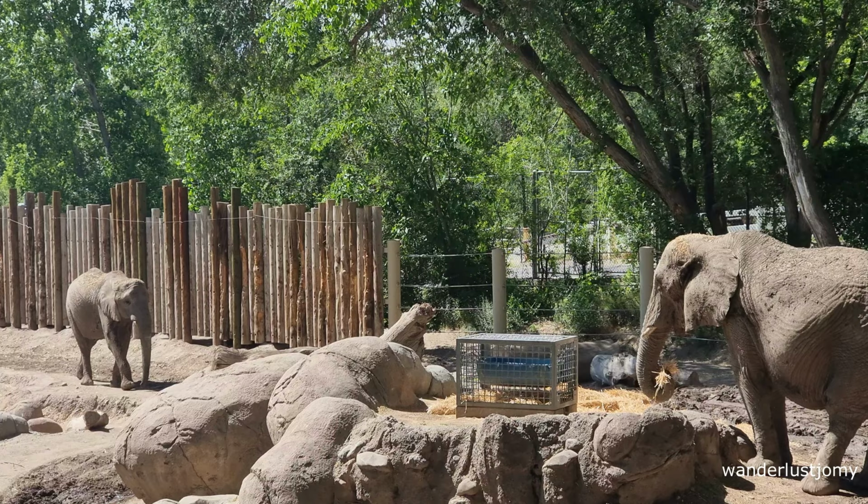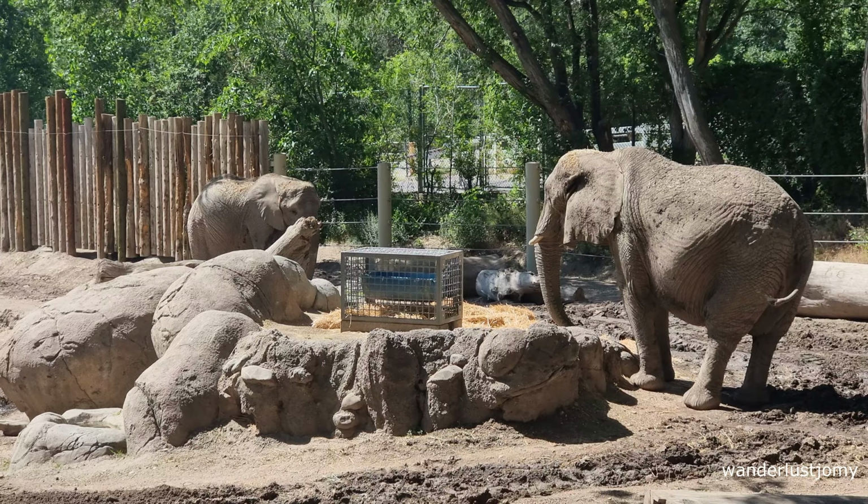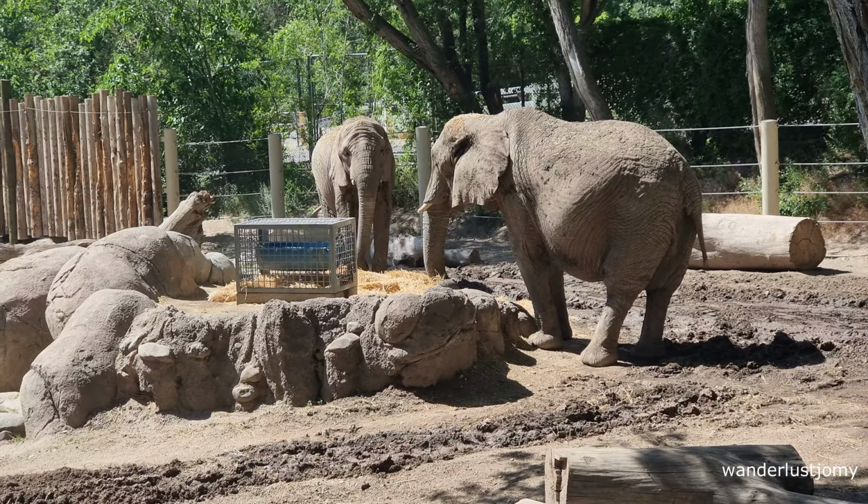These gentle giants are truly awe-inspiring, and visitors can learn about their behavior and the challenges they face in the wild. Taking the time to observe these magnificent creatures offers a profound appreciation for their intelligence, social structure, and the need to preserve their species for generations to come. The elephant section at Hogle Zoo is a captivating and educational experience, providing insight into the world of these incredible animals.